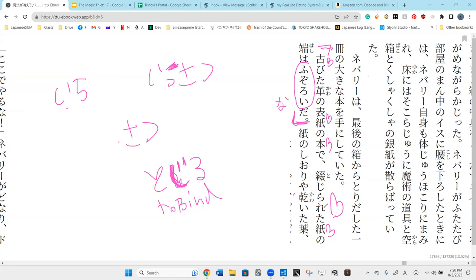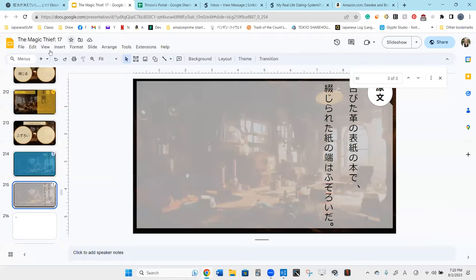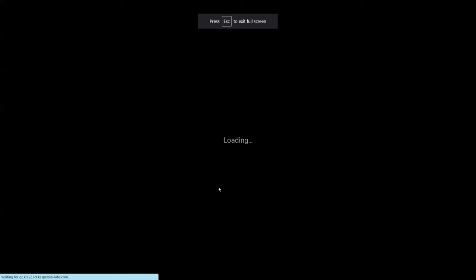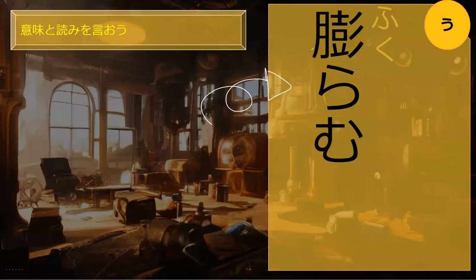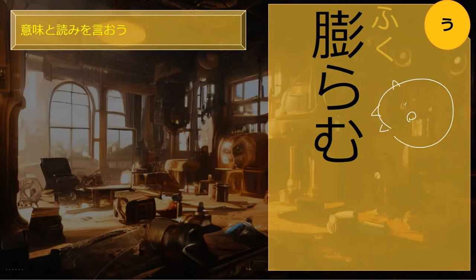Right. So what is it? It's the hashi of the kami. So hashi wa fuzoroida. So the edge of the binding was uneven. Perfect. And it referred to the book covers. Right, the book seemingly which has an old cover. That's also, what is the book cover made out of? Leather. Kawa. Yes, leather. Can you read this word for me? Fukuramu. So fukuramu is to bulk up, to kind of get bigger. It's not like to explode or something like that. It's like, you know, it's small and then it goes poof, like a pufferfish.